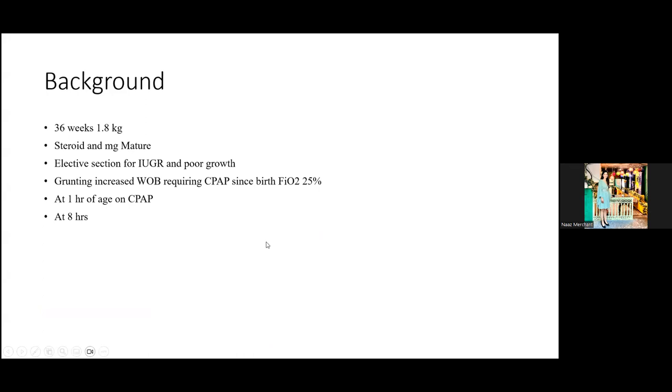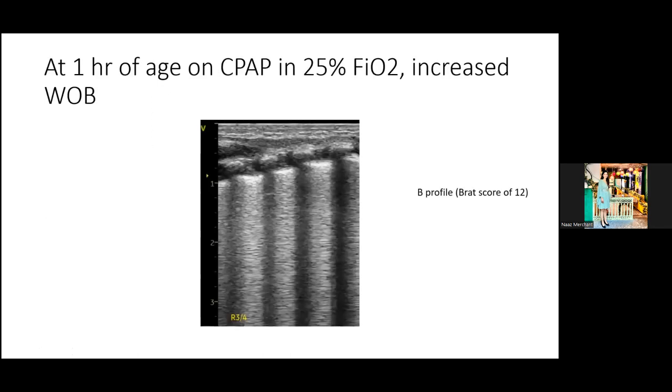It was noted to be grunting with increased work of breathing pretty much since birth, requiring CPAP, so with an FIO2 of 25%. At 1 hour of age, the scan was done on CPAP in 25%, and then we did a repeat scan at 8 hours of age. So I don't have the images of the first scan. I was there when the images were being done, but I think Shankar wants to present them next time, so I'm going to let him do that.